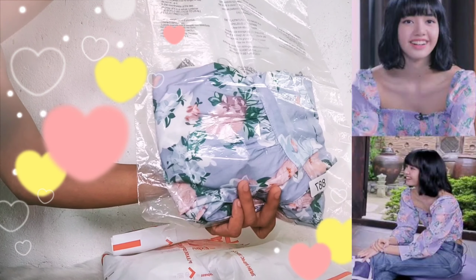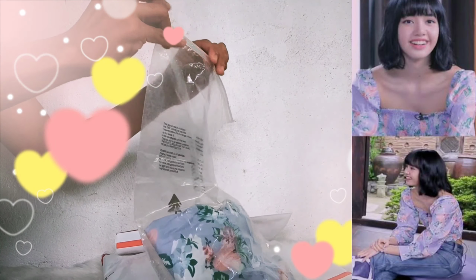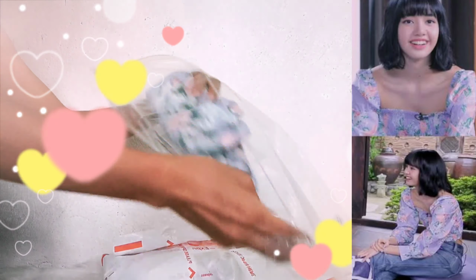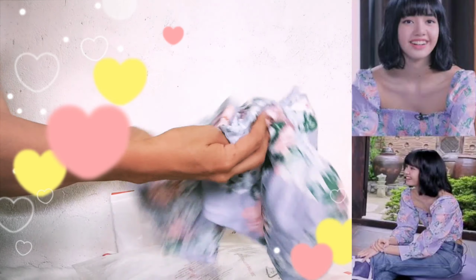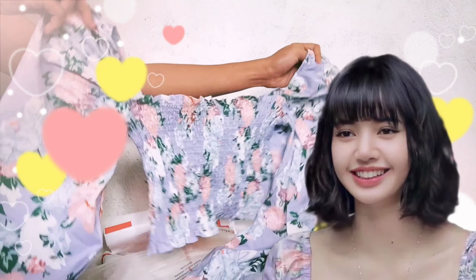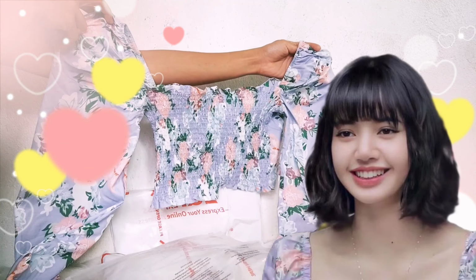Which Lisa wore in their Blackpink diary show on YouTube. I chose this one because it can be worn in two ways, which you'll be seeing later. This retro court style crop top is only 380 pesos.